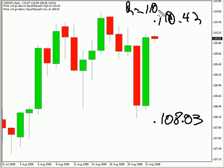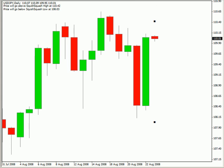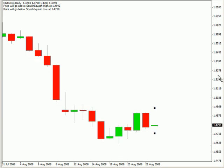As far as support and resistance come into this market, looking for some resistance around 110.52, a little bit higher than here around this point, and then on the lower side looking for some support to come into the market at 109.24. So definitely keep an eye on that level going into this next session. I do believe the bias is basically flat, the market's going sideways, and it is definitely moving sideways for this particular session.